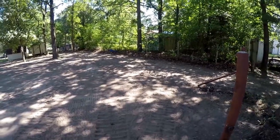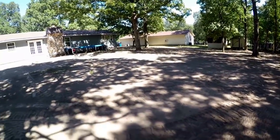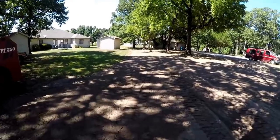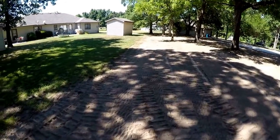That's where all that brush and everything was at, and got it ripped out of there and got the dirt spread. And got 8 loads of it spread over the whole yard. This is where the fence and everything was at, all the piles of rocks. So it came out pretty good.